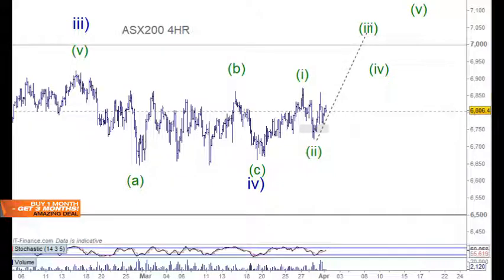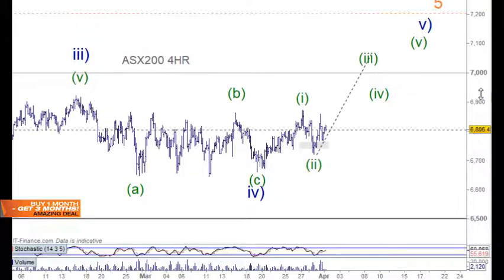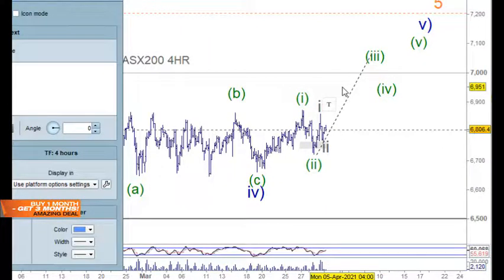Starting with a 4-hour chart here, we're moving along quite nicely from wave 4 up to wave 5. We're looking for 5 waves within that structure of 1, 2, 3, 4 and 5, and between wave 2 and wave 3 we'll also be looking for 5 waves. It appears that we've got wave 1 in play here and wave 2 here, so we should be pushing up for wave 3, 4 and 5 for wave 3 there.